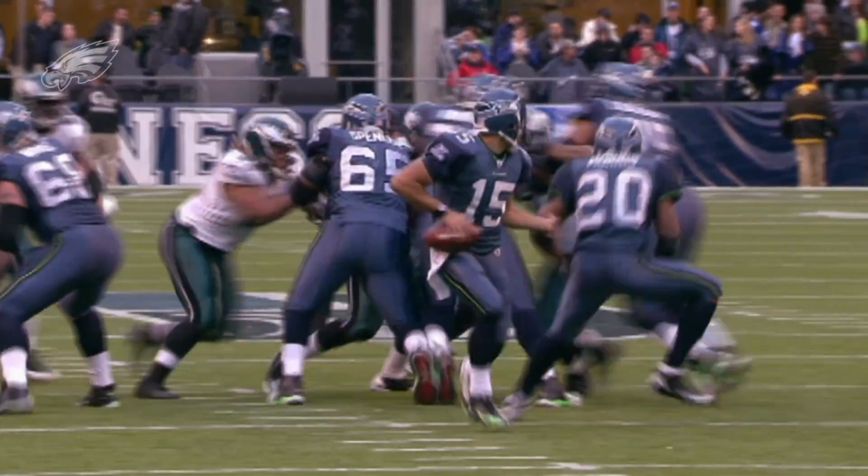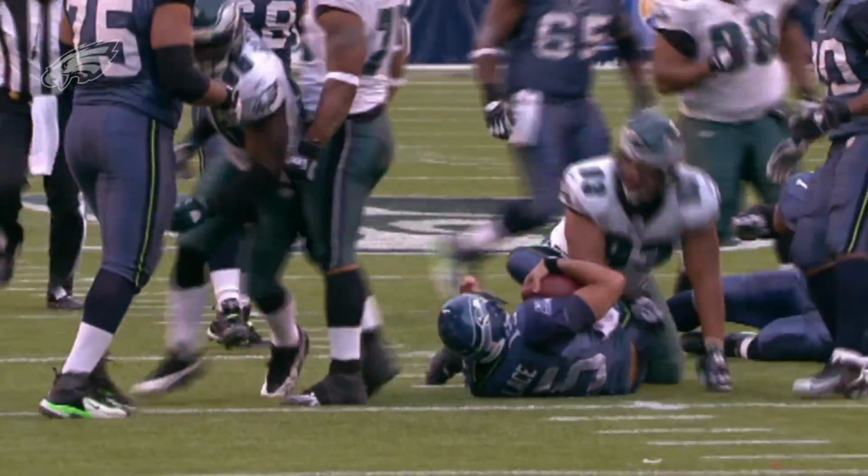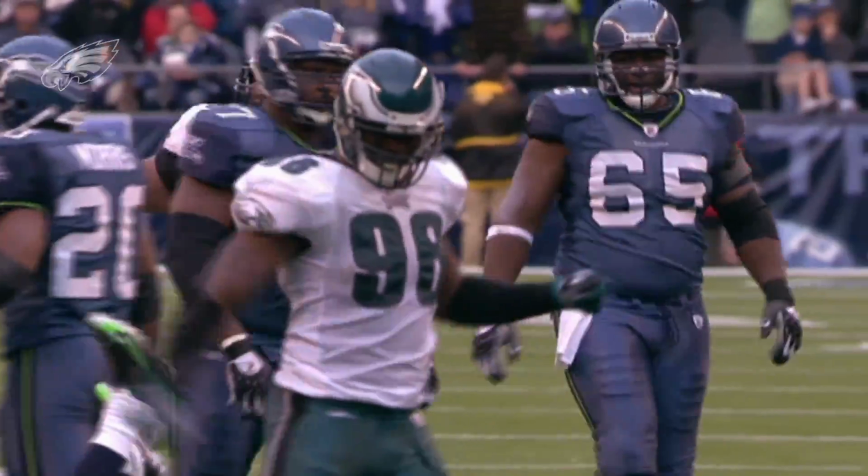It is 2nd and 10. Again, Wallace is back, being chased, being grabbed, and there's the first sack of the game as he is captured by Omar Gaither.